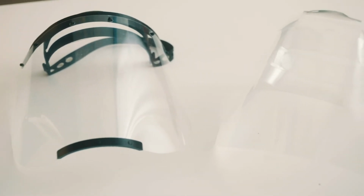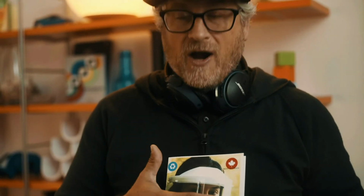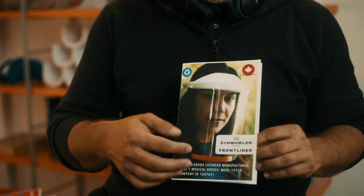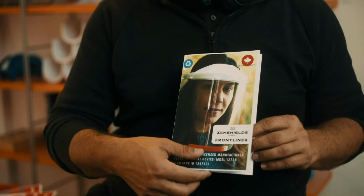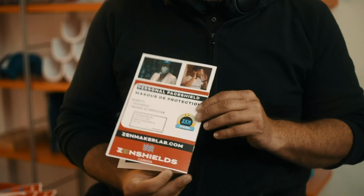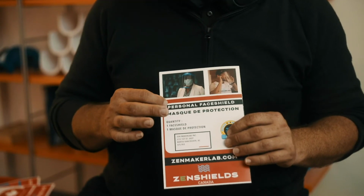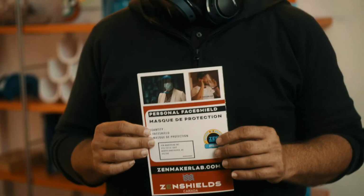We have 3 different types of shields. On the Frontliner shield, this is a fully assembled Health Canada licensed shield. So we have all of our core requirements with branding and marketing. We have our Made in Canada symbol, we have our recycling symbol, we have the product name, we have our Health Canada licensed manufacturer and MDL number as a company. We also have on the card a bilingual description of the product. So we have, it's a personal face shield, and in French, it's masque de protection, and all these are requirements of some product collateral that we created.